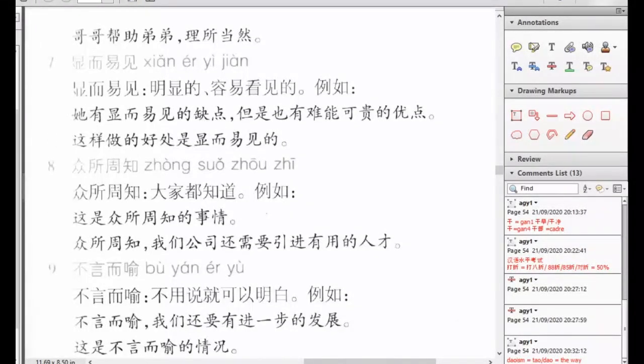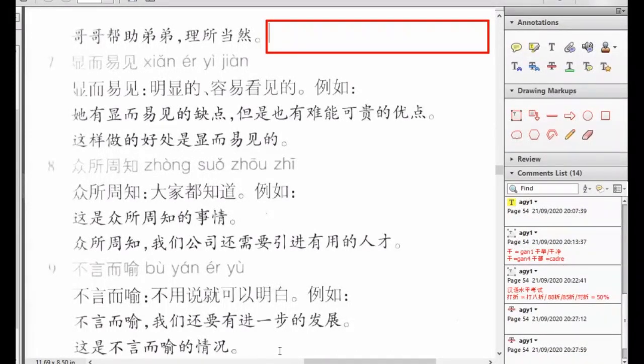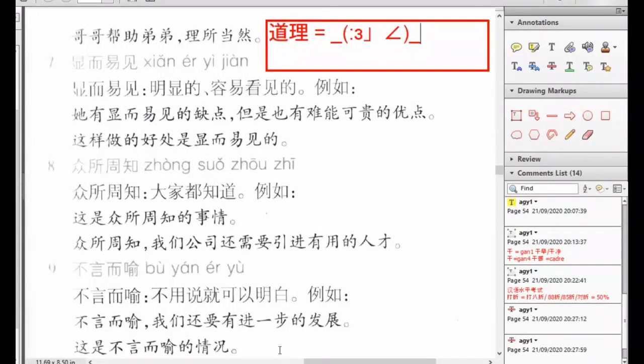How about this one? 哥哥帮助弟弟. What's that? Again, 理所当然. 这个理 again is a third tone. 道理. 道 is 第四声. But 所 is also 第三声, so that's why it sounds like 第二声, 理所当然. Okay. 理所当然. Yeah.